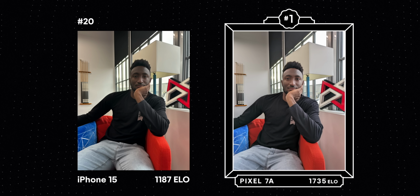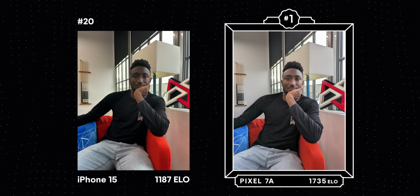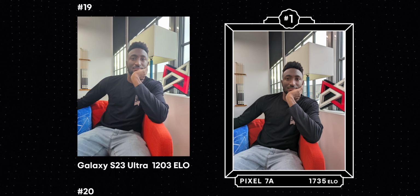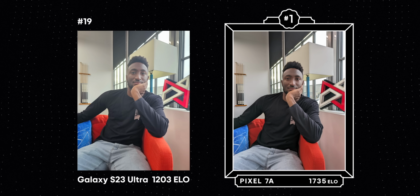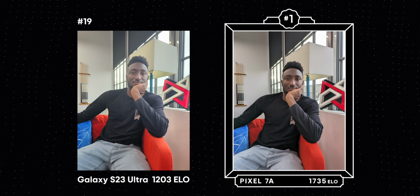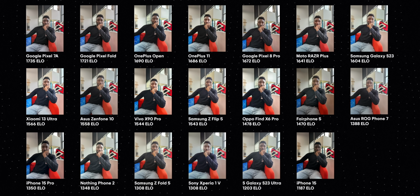Funnily enough, though, you can absolutely overexpose for this competition, as the second lowest ELO rating belongs to the Galaxy S23 Ultra for producing this weirdly overexposed masterpiece. So here are all the photos side by side with their ELO ratings. Feel free to pause it if you'd like to make some more observations, but let's move on to the nighttime photos.